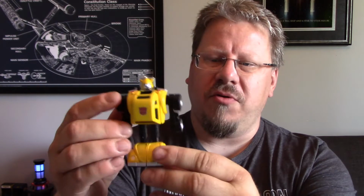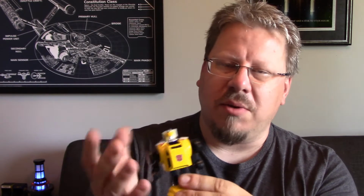And there it is there. It's based exactly on the G1 Bumblebee toy. Looks exactly the same, but as I said, the arms don't move. Nothing moves, which is a bit of a shame. They should have some kind of articulation or some kind of feature. Even a battery compartment with like glowing eyes would be neat, even though it is based on the toy.